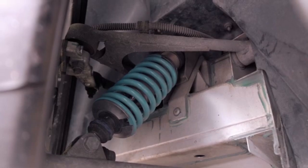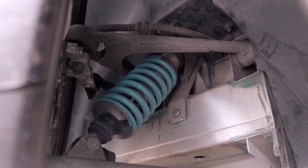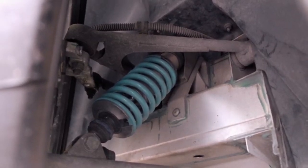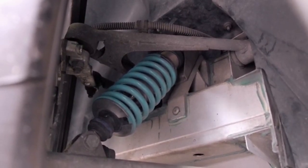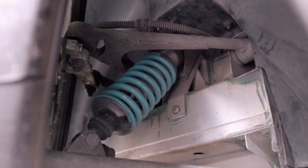I have said that my Elise is completely standard, but I almost forgot that I have changed the suspension. I put the Nitron Street Series because my old Konis were completely worn out.